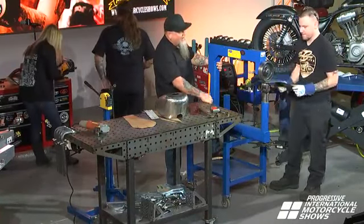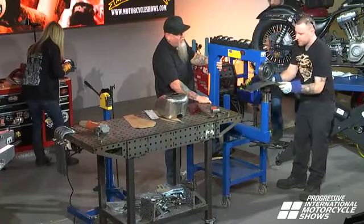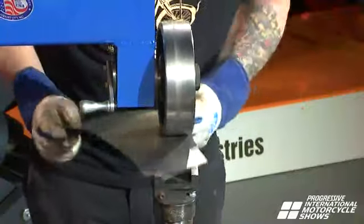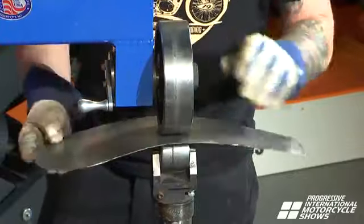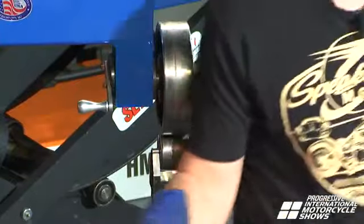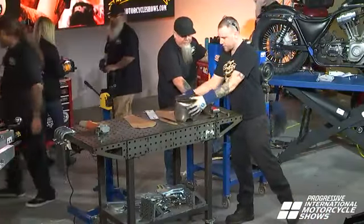As far as English wheels go, if you want to get into metal shaping, this is a Mittler Brothers machine, which is great. They're a good, solid company that makes a quality tool. But honestly, you can go to a Harbor Freight or something like that and get an English wheel, get into it and start messing around with it.